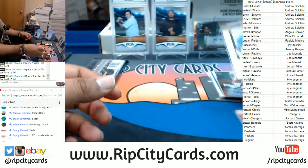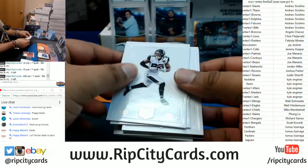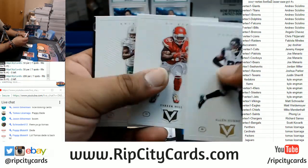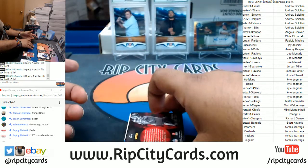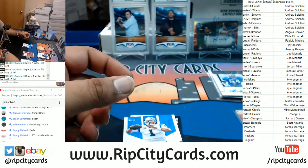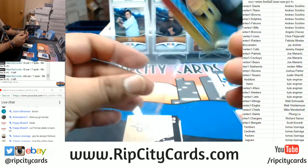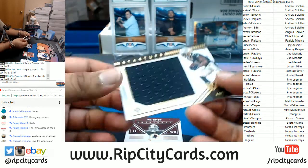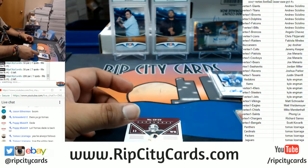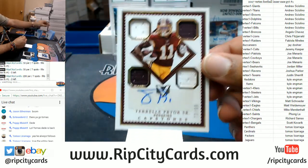Rookies, veterans, and Hall of Famers. Very nice. Let's see what we got in this. So we have Allen Hurns, Jags, Amir Abdullah, Lions, Tyreek Hill, Chiefs, Jarvis Landry, Dolphins. This has to get randomed. Marcus Mariota, Jameis Winston, two different teams there. We separate that other thing there. There we go. Cam Newton, Air Supremacy, again for the Panthers. And Alvin Kamara, jumbo patch, to 99 for the Saints. Put that here. Terrelle Pryor Sr., quad relic auto to 99 for the Redskins.